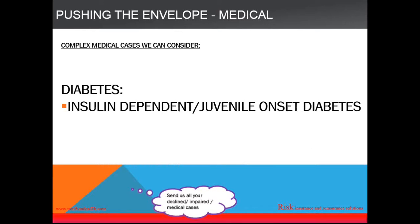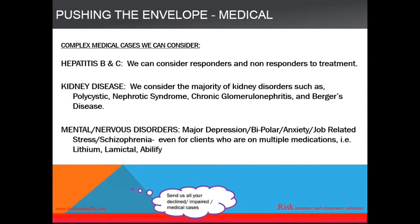Again, diabetes. This is something that insulin dependent and the juvenile onset diabetes is going to be a decline every day with your traditional carriers. It's something that we cover on a regular basis. And, you know, so don't shy away from this when you're meeting with the client. We certainly can help you here. Other cases, hepatitis B and C, your kidney disease, your mental and nervous disorders, you know, we can cover all of these types of cases.